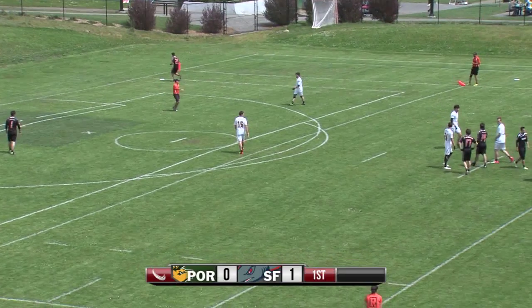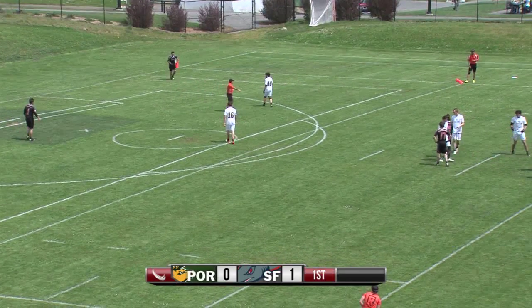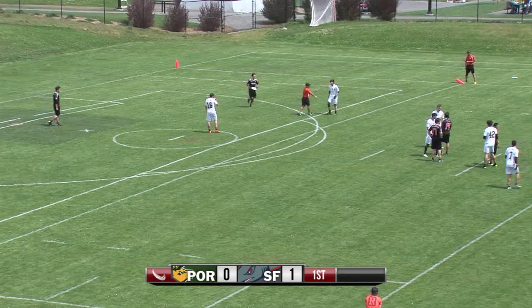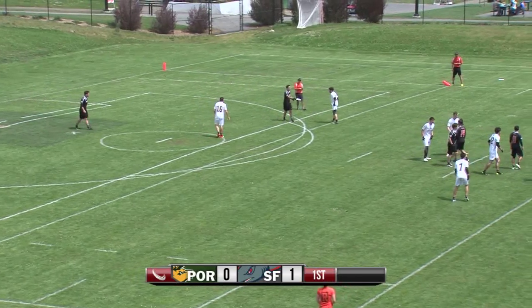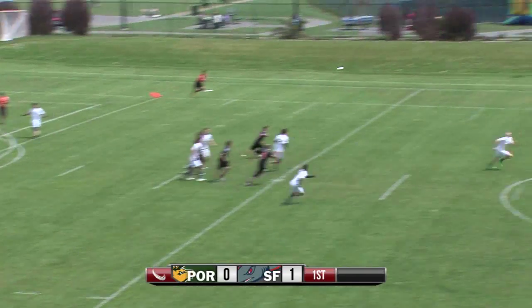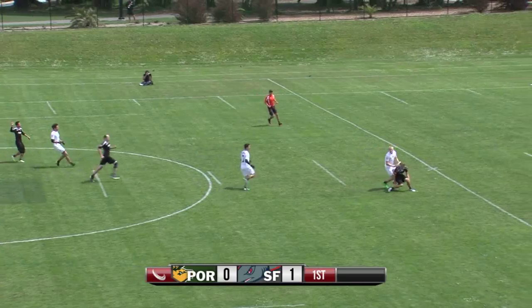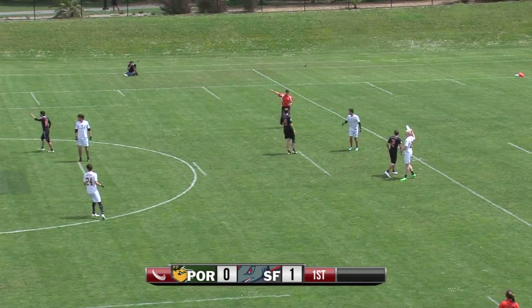Number 25, Gary Dixon, sent to pick up for your Dogfish. Let's get loud. Let's show our support. Let's make some noise. Gary Dixon brings the disc up to the line. San Francisco's in a vertical stack. He hucks it. It's up. Here comes a defender. Up. Oh, and a great defensive grab by Camden Allison Hall.